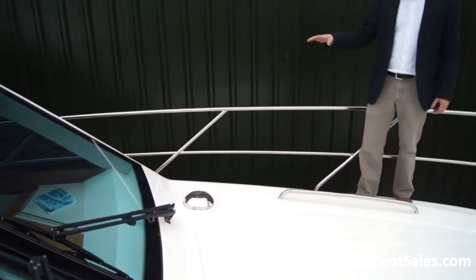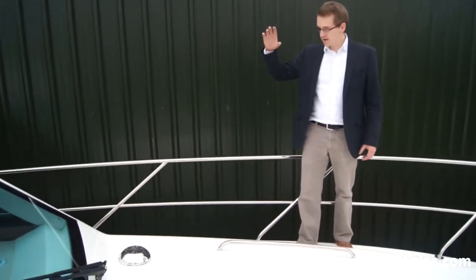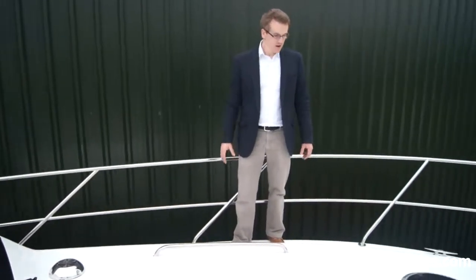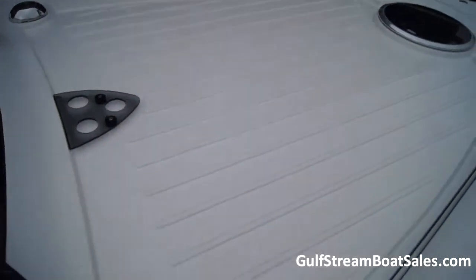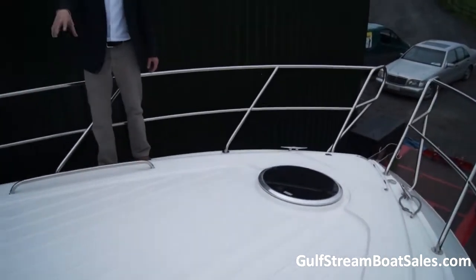We've also got high guardrails, and we've got high level handholds as well, so you can get up onto the foredeck of the boat safely, whether you're coming into the dock or sitting at anchor and you just want to sunbathe up here. You can get a set of infill cushions to go on the deck. Now this boat doesn't have that option, but you can do that, so if you want to make this into a sun lounging area, we've got a couple of integrated cup holders there.